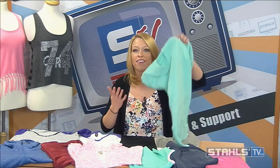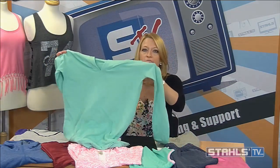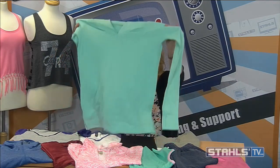But let's go ahead and dive into spring blank apparel trends. I'm going to start with something fun and colorful, because with spring finally coming around, we're starting to see some fun, bright, mint and light pink colors coming into blank apparel.